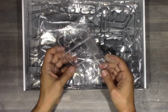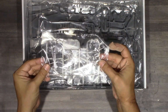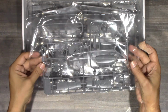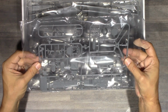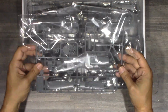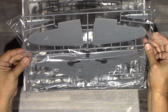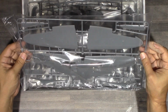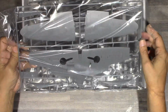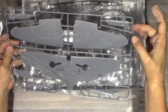Let's have a look at the plastic. That looks really nice. We'll have obviously a close-up look at that. One. Number two. Some very nice looking interior detail. Here we have our wings. Very impressed so far. Each sprue is individually wrapped or sealed in plastic.